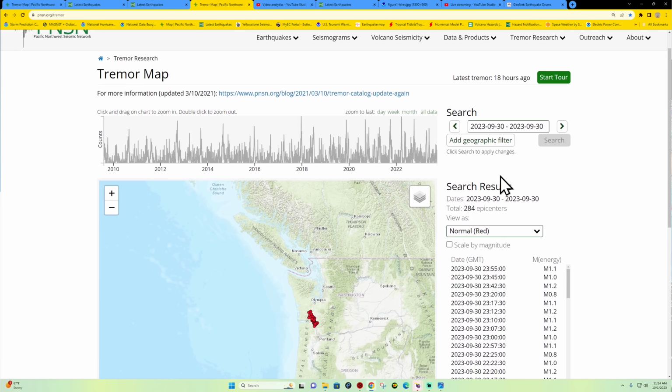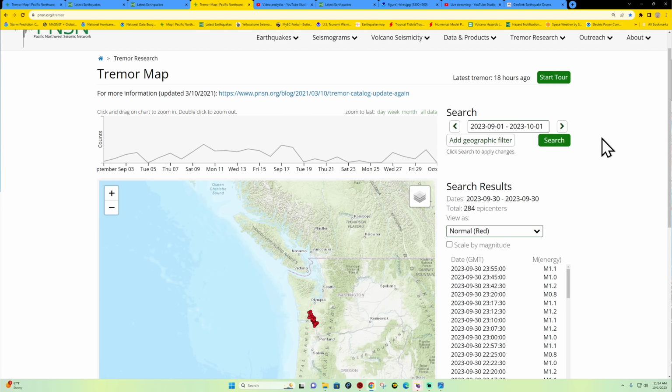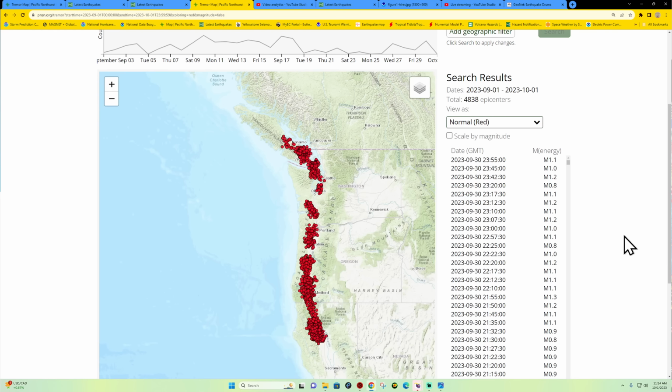Let me show you guys real quick. We can go back the last month and look at the data, which has been somewhat minimal. We haven't really seen any major tremor activity since about October of last year, so we're coming up on a year.